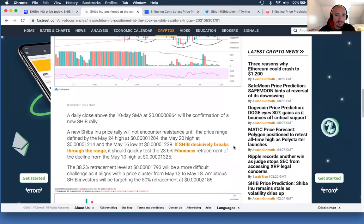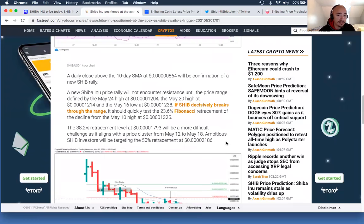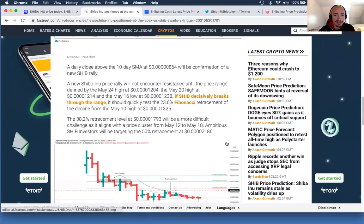So we're still waiting on some good news, but what the charts are telling us right now is consolidation is good. And if we look at the history of Shiba Inu, when we've seen this kind of consolidation, it's usually a nice spike that follows. So they give you some other insight here.